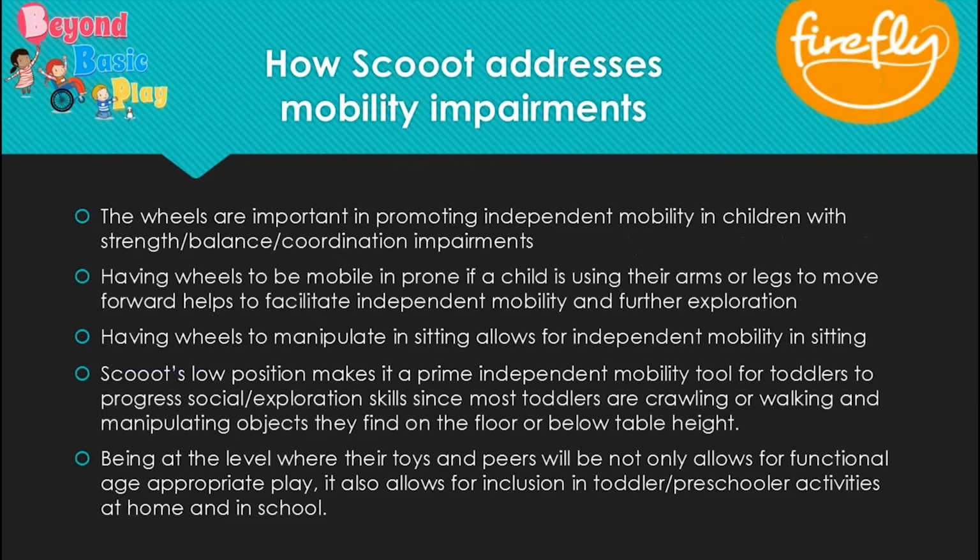Scooot's low position makes it a prime independent mobility tool for toddlers to progress their social exploration skills, since most toddlers are crawling or walking and manipulating objects they find on the floor or below table height at this time. Being at the level where their toys and peers are not only allows for functional age-appropriate play, but it also allows for inclusion in toddler and preschooler activities at home and in school.